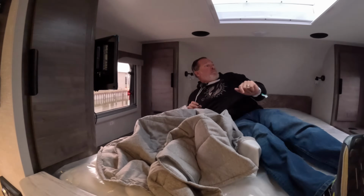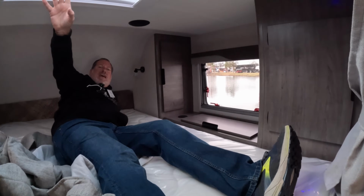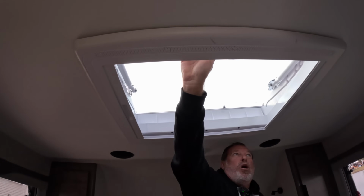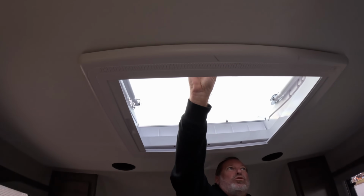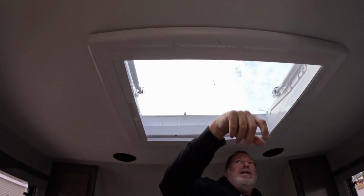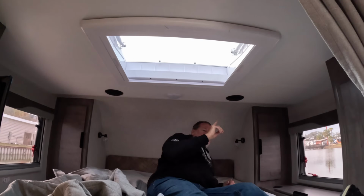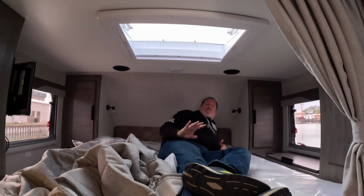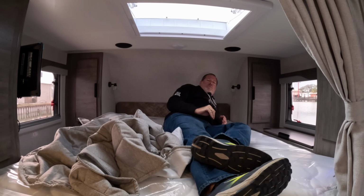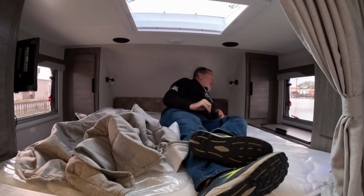You've got the window here, but you've also got a window here, and this is not a vent, this is an actual skylight window that opens up and gives you access to the roof. All right, it opens up. I'm not going to open it completely, but just know that that's there. Now you can get some cross ventilation in here, and this is going to provide you a little bit of breeze on those kind of warmer nights when there is a breeze available.